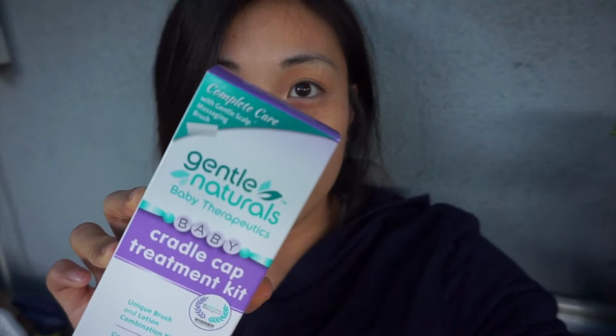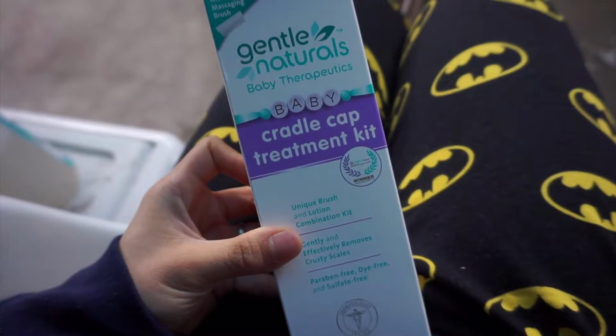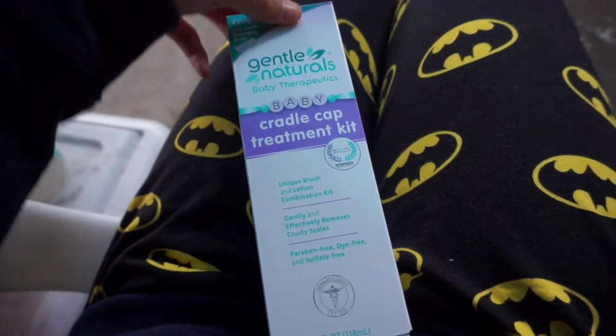Yesterday, though, when I went to Walmart, I was in the baby aisle, and I found a kit for Cradle Cap. We put coconut oil in his hair and kind of just brush it out. It doesn't have fast results, so I kind of want to see if there's anything else that we could try. And I saw this kit. I'm probably gonna try it out not tomorrow, but the day after, because he just had a bath yesterday.